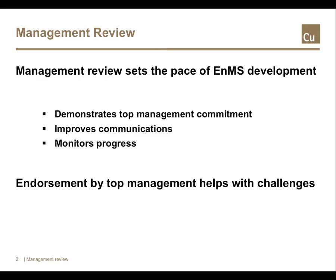Also to improve communication between the top management and the operations team, and to monitor the progress of energy management operations and to identify the issues where you want top management to react. Endorsement by top management is a sound way to move this challenging task forward.